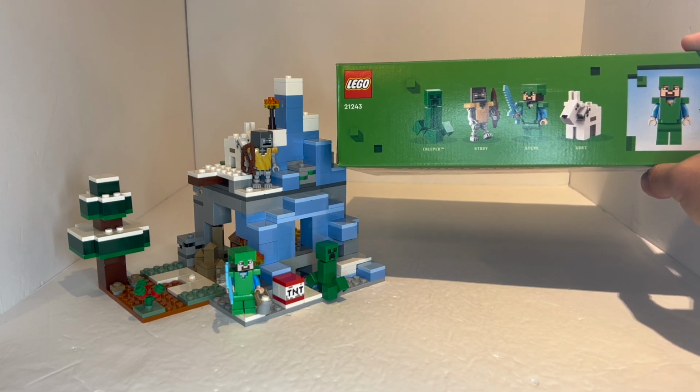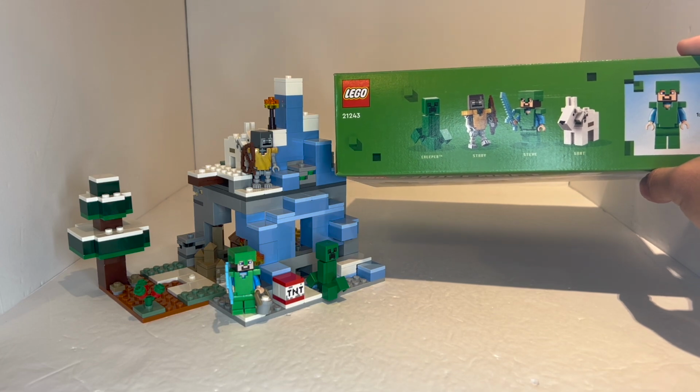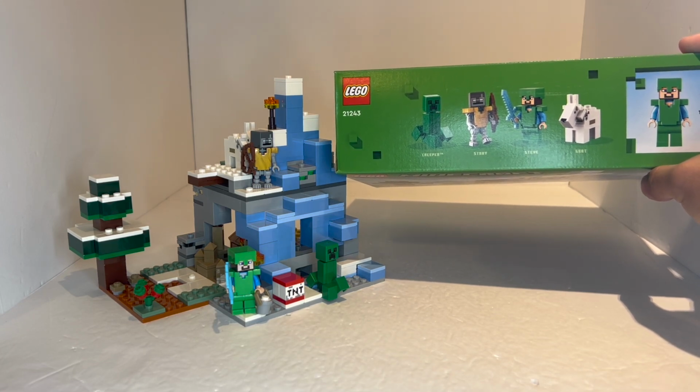I don't think that you could make turtle armor back in the day. You could give yourself a turtle shell hat, but I don't remember being able to make green armor, but presumably this is due to one of the updates.